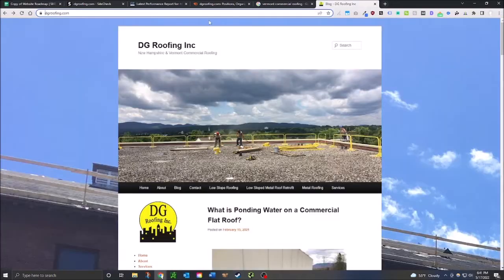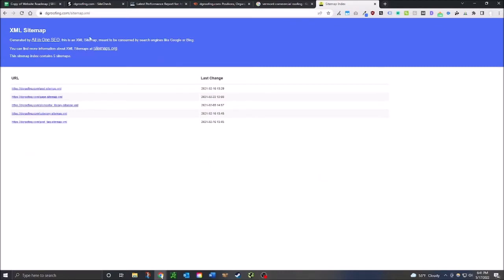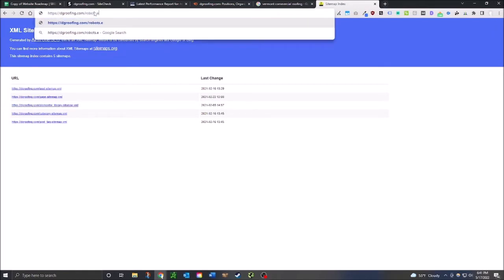Let's see if you have a sitemap. Okay, so the sitemap does exist. It looks like there's multiple sitemaps. These are probably something that's generated by All in One SEO, so that's like a plugin that someone had probably installed. So that's good. Let's see if the robots.txt file, let's see how that's looking. And you do have a link to the sitemap. Okay, so someone has done some good things there.